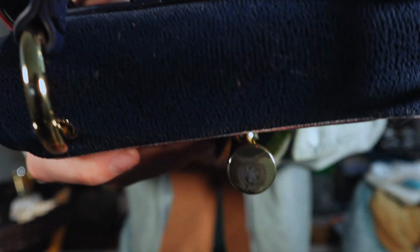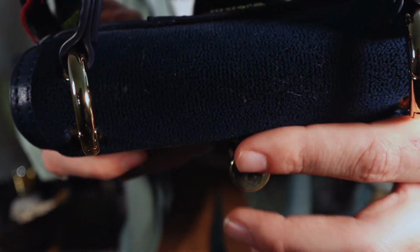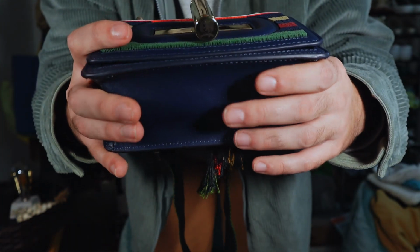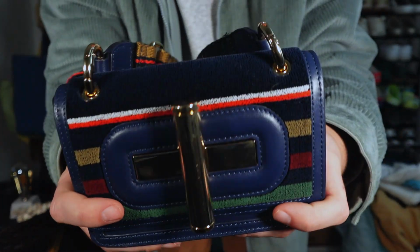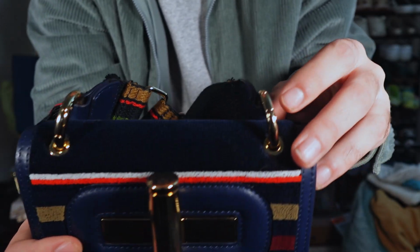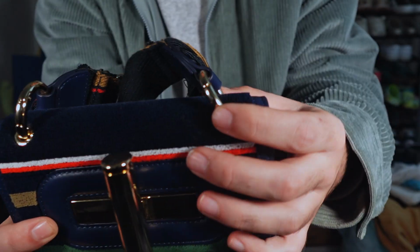And then you do have the stamping and emblems on the bottom sides of this, and it just feels so nice and luxurious. And then for these metal pieces right here, they actually go in.